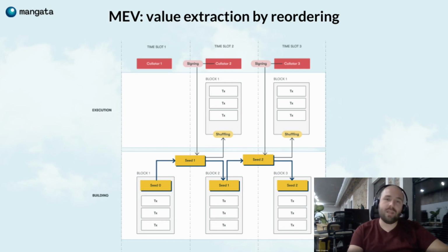And because of that, we introduce the shuffling of transactions. And the thing is, the seed is based both on the previous seed from the previous block and on data which is known only to collator 2 and unavailable to collator 1 when building the block. So basically, the execution depends on data which is unknown to collator 1 and cannot be altered by collator 2. So even collator 2 cannot try different signing procedures and different signing algorithms or different seeds for signing the seed, for creating a new seed for shuffling.